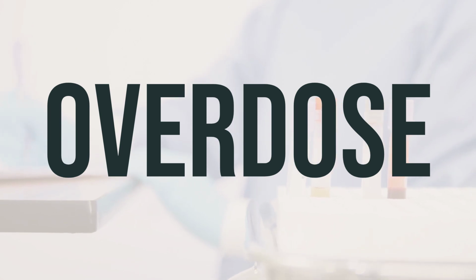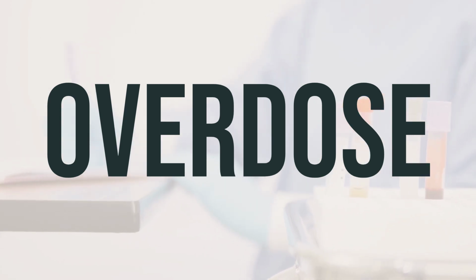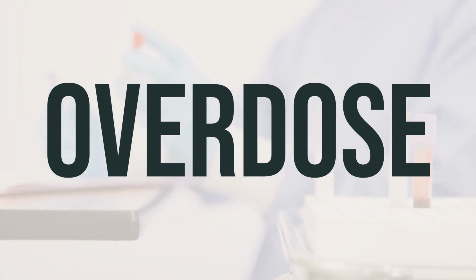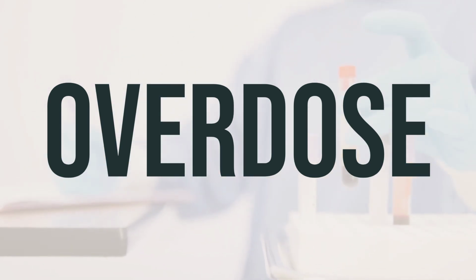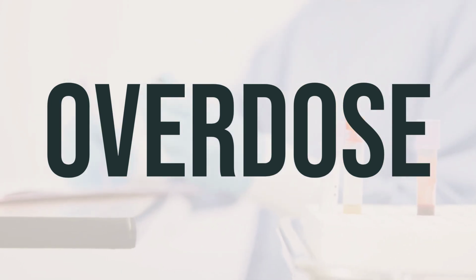If someone has taken too much morphine sulfate ER and has serious symptoms such as passing out or trouble breathing, give them naloxone if available, then call 911. If the person is awake and has no symptoms, call a poison control center right away. In the U.S., residents can call their local poison control center at 1-800-222-1222. In Canada, residents can call a provincial poison control center. Symptoms of overdose may include slow or shallow breathing, slow heartbeat, and coma.